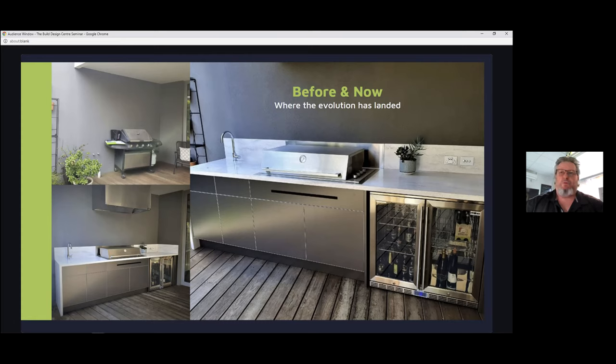Panels start to fail. There's water ingress, whether it's uncovered, copping full weather, or even covered, and you might get a leaking downpipe or an overflow from a downpipe or any kind of weather event like that, or misadventure. And if the barbecue in the kitchen area is not made of the right stuff, it's problematic and it's going to cause issues down the track.